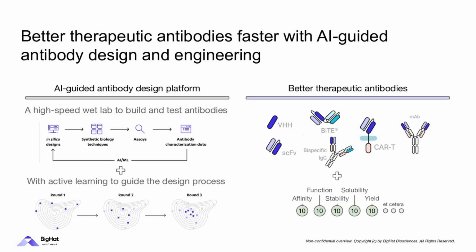So at BigHat, our vision is to use our AI-guided antibody design platform, which marries high-speed wet lab with active learning design processes, to broadly and holistically create better next-gen antibodies in a faster way. By integrating wet lab with AI/ML, we are able to iteratively refine what start out as rough initial designs and optimize clinic-ready next-gen antibodies. Very critical to our success is the ability to propose mutations in rapid succession, which enables a rapid feedback loop. And this enables us to quickly narrow down the parameter landscape and converge on optimized properties.